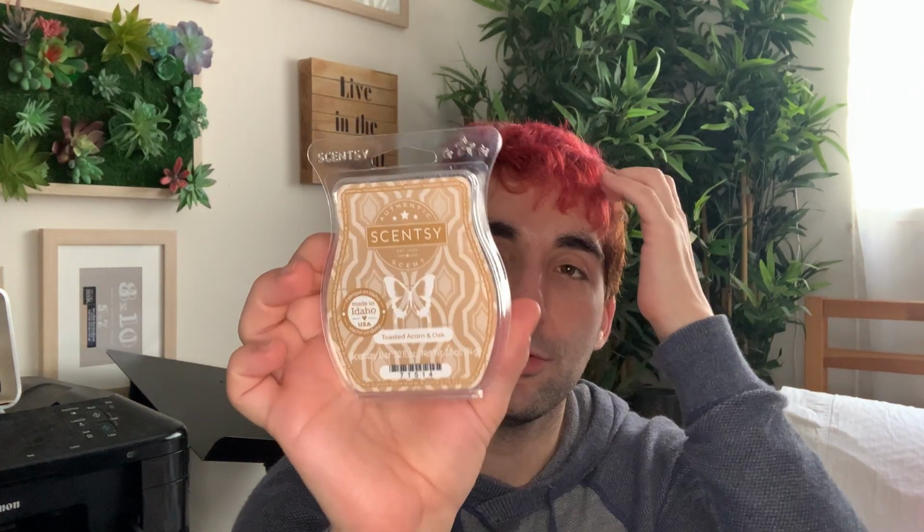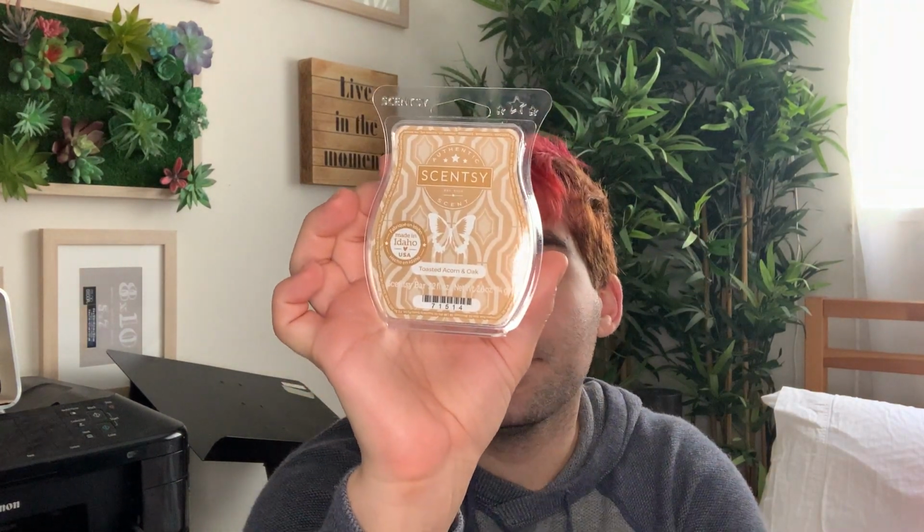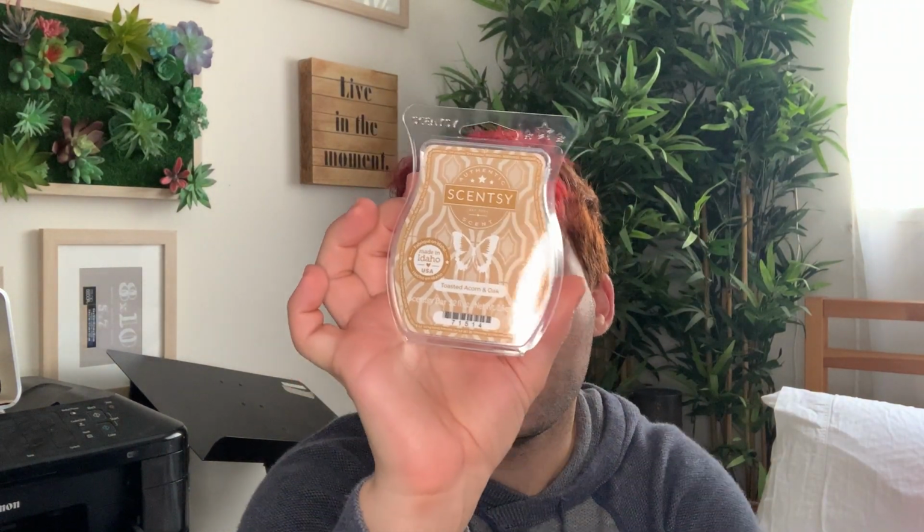I definitely feel like there's some sort of vanilla going on in here. And man, talk about scent monster. This thing throws. I'd read that some people were saying that this is a softer scent. Not for me. Oh my goodness, this thing throws like a monster and lasts like a monster. So, it is a great fall scent.